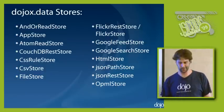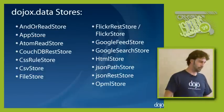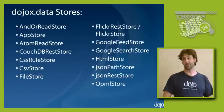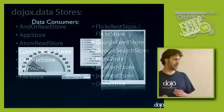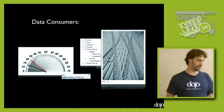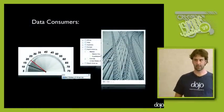The CSS rule store gives you access to your style sheets using the Dojo data API. The Flickr store, the Google feed store, all of those stores give you access to all of this information using the Dojo data API. And the reason the API is important is because you can write components that accept data, but you don't have to think about the store abstraction.